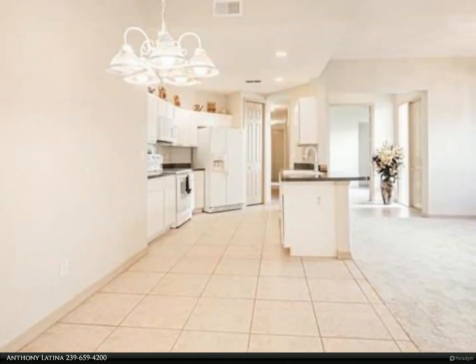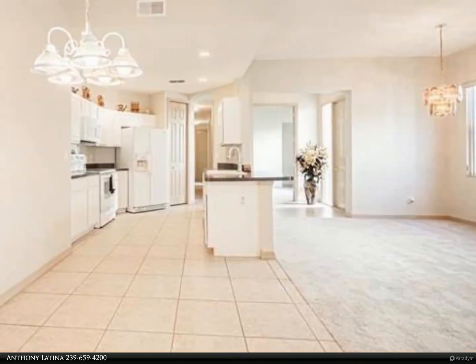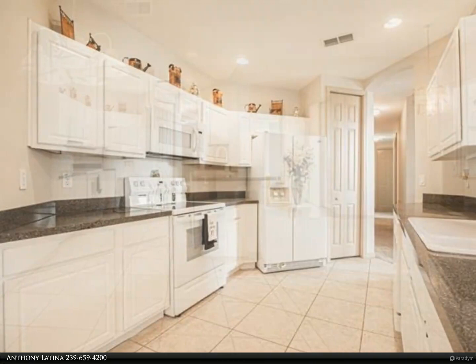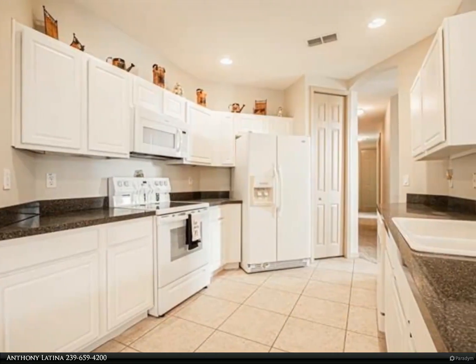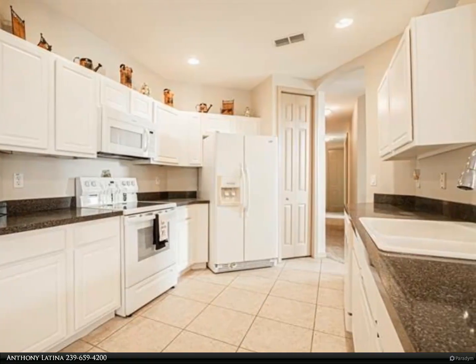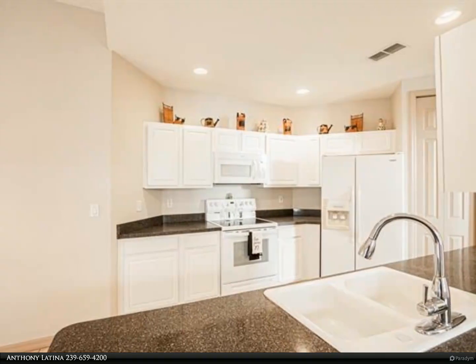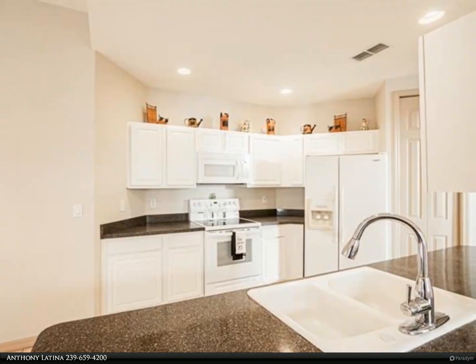Both bedrooms, including the full master suite, feature plush carpeting and neutral interior. The master suite includes a large attached full bath with dual sinks, soaking tub, and walk-in shower. Other features include a covered lanai and attached one-car garage with additional parking for guests.